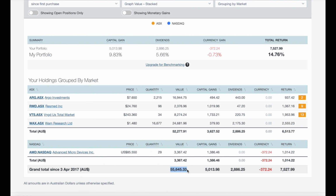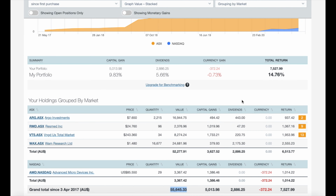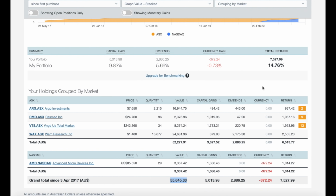Now for the CMC Markets portfolio side of things, it's currently worth $55,645. As many of you know, I use CMC Markets to do the majority of my Australian stock investing, and I use ShareSight to do the majority of my portfolio tracking because it looks much better than the CMC Markets side of things. Since last week, the majority of the movement has been Argo Investments announcing their 14 cents dividends per share, and also VTS continuously moving up.